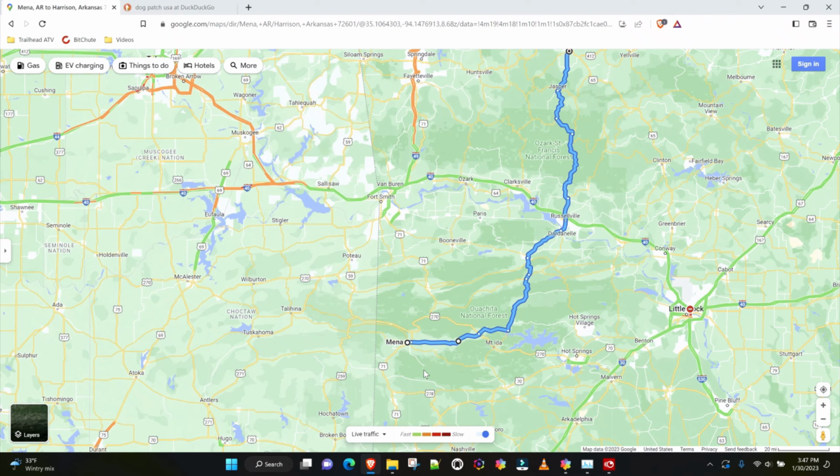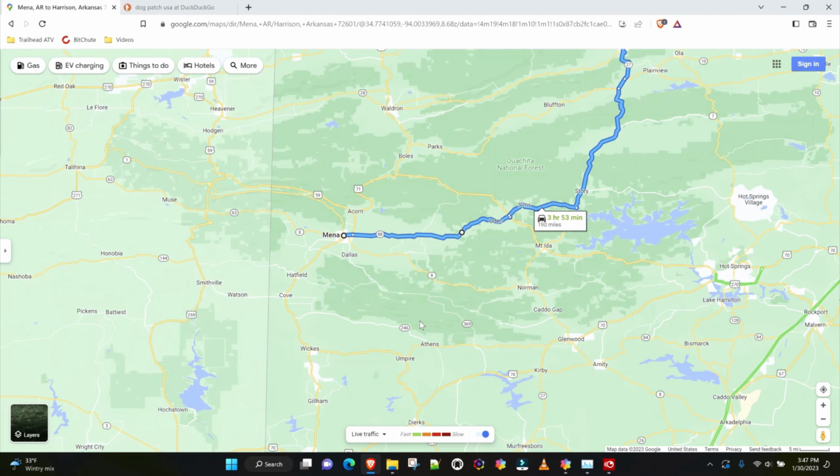When we went to Harrison, we went out 88 coming out of Mena. There's not too many ways to come out of Mena. We usually like to go Highway 8 and feel it's prettier, but there's a lot of washboard in this road surface here, and it can be kind of dangerous if you don't watch out. It could throw you in the ditch. So the way we went took almost 4 hours, 190 miles.